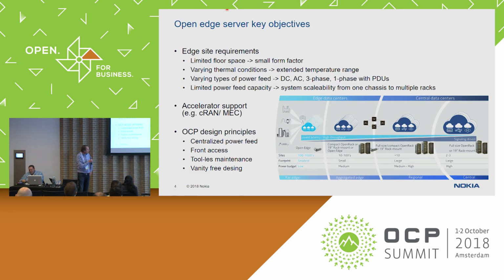Okay, so here I have a picture just to quickly tell something about the background, why this kind of new hardware is needed. So in this picture you can see on the right side large-scale centralized data centers where typically there are hundreds of meters of rows of racks deployed. The kind of data centers that Facebook and Google and the likes run. And on the left side, we have the edge data centers, which is the opposite of what comes to form factor and size and footprint.